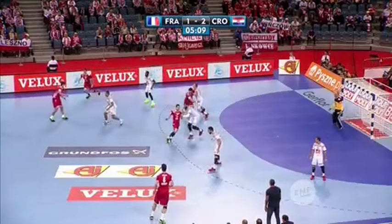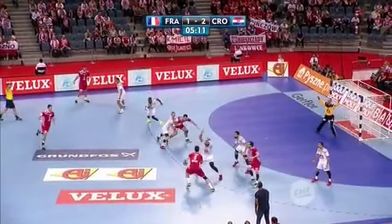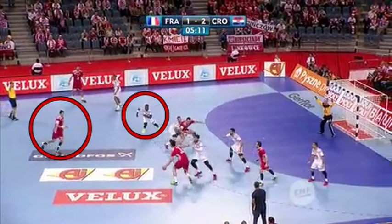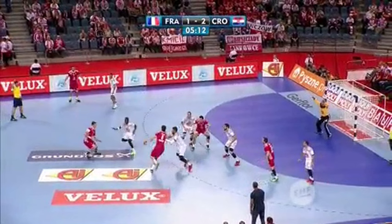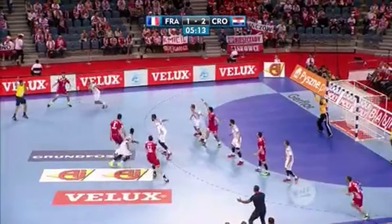In that moment, the defenders from France stay with their personal opponents, so that the wing defender is now in an open position against the left back player in the center area of the court. Under pressure, right back player has to pass to center back on the left side.